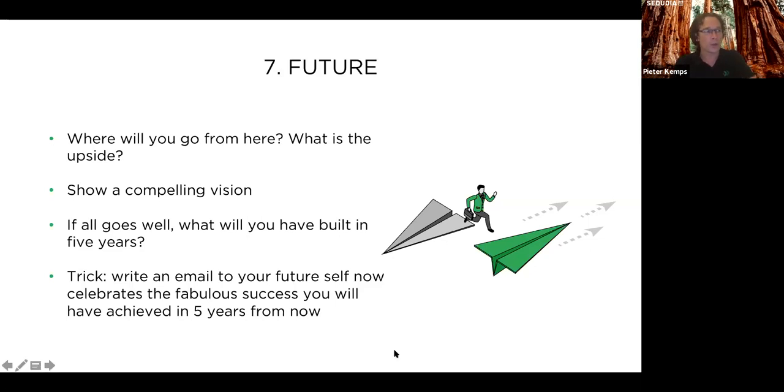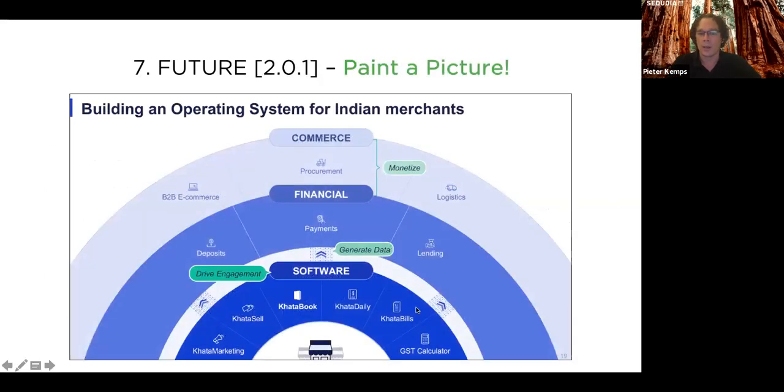And when we talked about traction earlier, we said it's okay to not monetize. You might say, hey, we're doing this right now as a first layer for distribution, but then this is what we can do next to get more sticky, and this is what we can do to then monetize. Painting that vision is quite important. And Kaptabook did that really well, where they basically say, hey, we're doing all these things now that drive engagement. Then we do a number of things that generate data, and then we do a number of things that actually monetize.